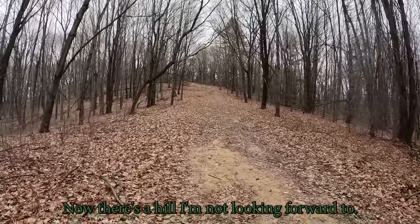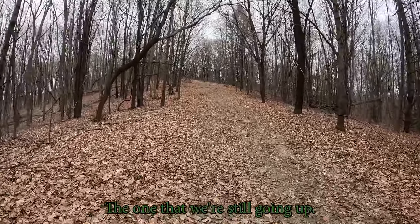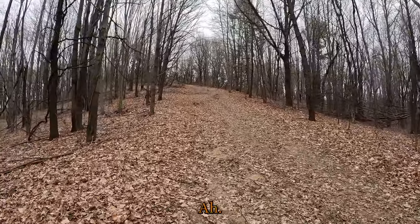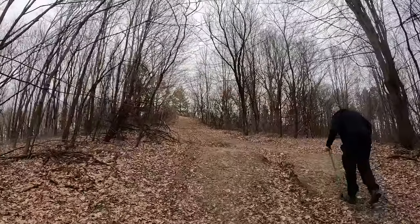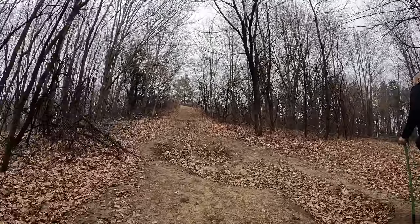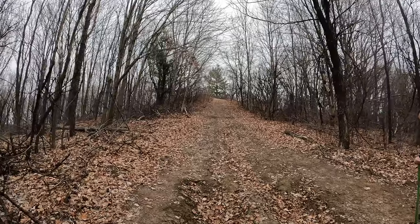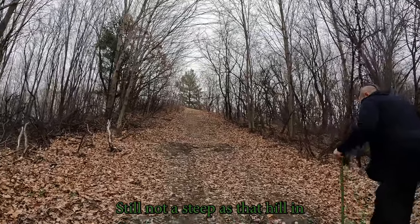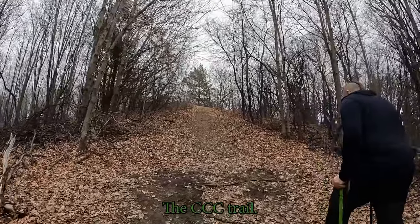Now there's a hill I'm not looking forward to. This one? Yeah. The one that we're still going up. Some dog looked at it and said, oh shit. There's no dogs allowed here. Because we're not quitters. Still not as steep as that hill on Copper Falls. Copper Falls, yeah. The CCC trail.